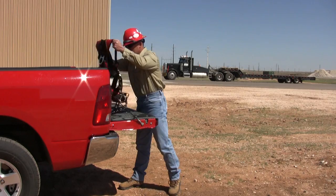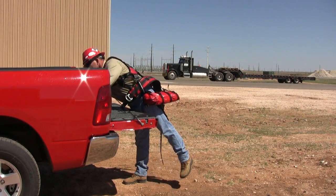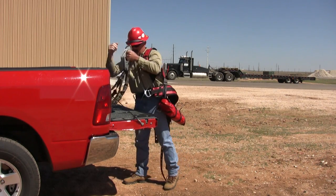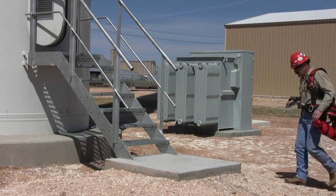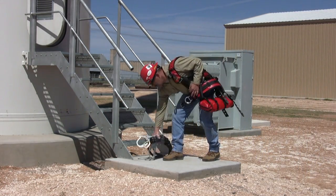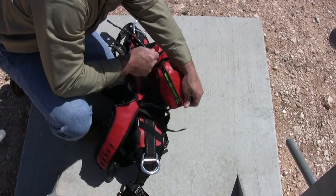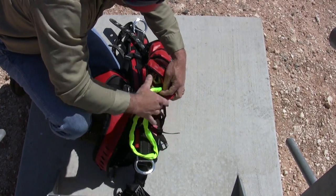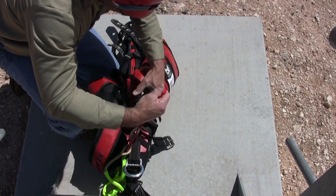No workday should begin without ensuring that employees have appropriate personal protection equipment, including the full-body harness, the stepwise fall arrest lanyard, and the SRK-11 self-rescue kit. Attached to this full-body harness is the SRK-11, a lightweight self-rescue kit that each worker carries on their harness. It is important to spend a few moments inspecting the SRK-11 and other PPE components.